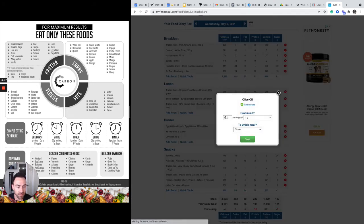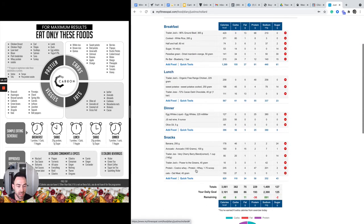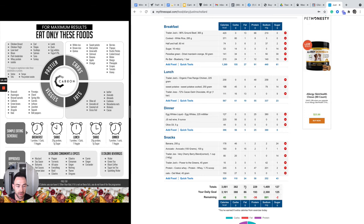So I'm 5 grams over on fat, so that's easy enough. Instead of 10 servings of 1 gram of olive oil, I just knock that down to 5 servings of 1 gram. So just 5 grams of olive oil instead of 10. That brings me right to my fat number. And then I just need to pull protein down just a tad.